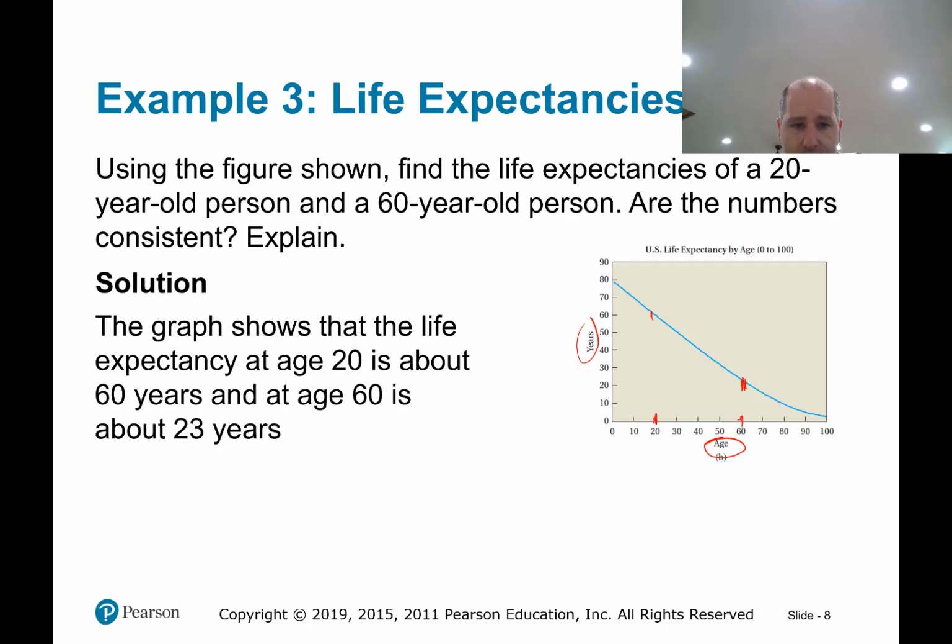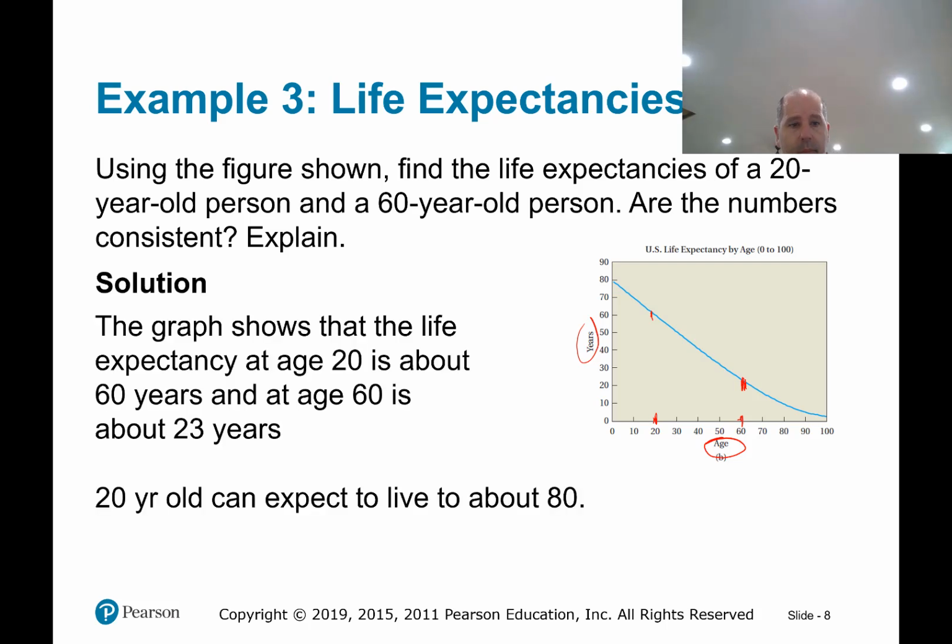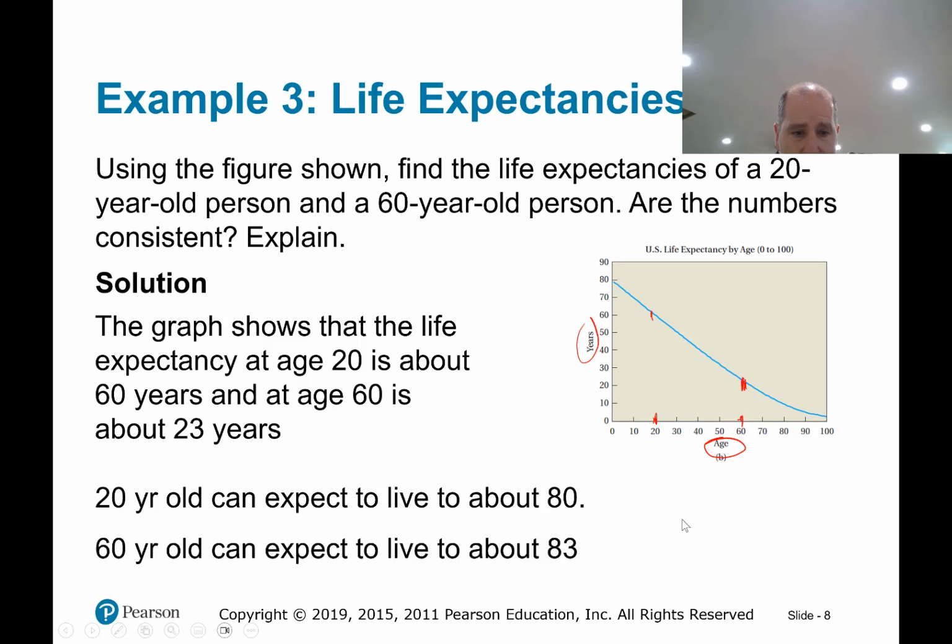Okay, so let's see what they give us. The graph shows the life expectancy for age 20 is about 60 years, and at age 60 it's about 23 years. So a 20-year-old would expect to live to about 80, and if you are 60, then you're expected to live to about 83. So actually longer. Which is kind of cool, because the longer you live, the longer you're expected to live beyond that. So if you make it to 60, the chances of you making it to 83 are higher than it would be for a 20-year-old.